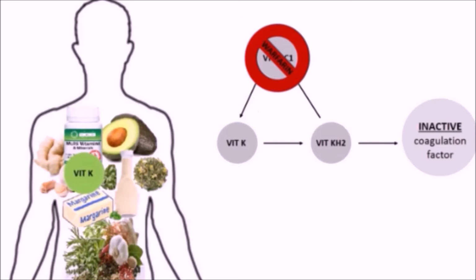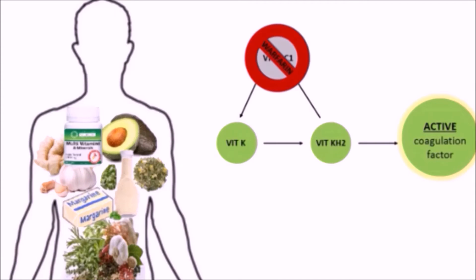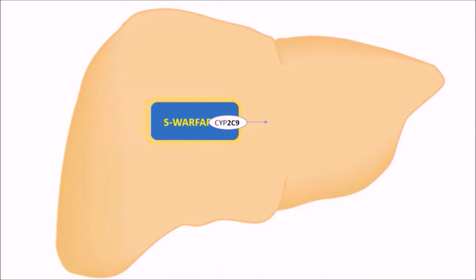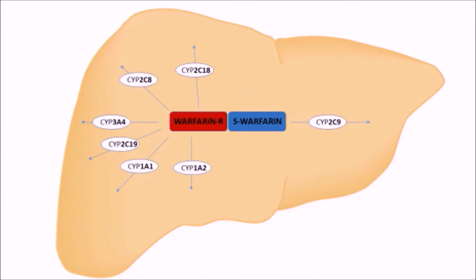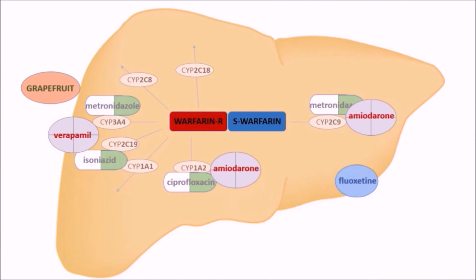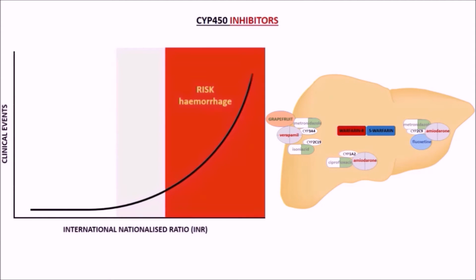An extensive list of food and herbs are cautioned during warfarin use, as its efficacy relies on low vitamin K levels. As NOACs function independently from vitamin K, they have little to no food restrictions. Drug interactions are a major problem with warfarin use. Warfarin is primarily metabolized by hepatic cytochrome enzymes. These enzymes are also a target for antibiotics, antiarrhythmics, and even grapefruit juice, which can inhibit their action, thereby increasing the effect of warfarin and the potential risk of hemorrhage.